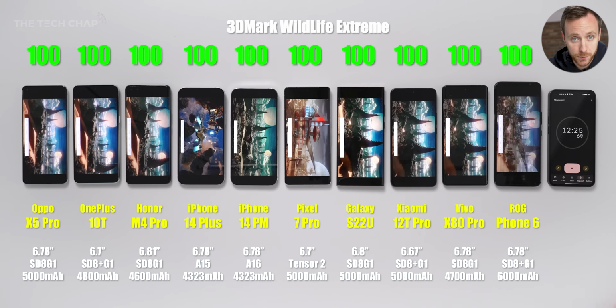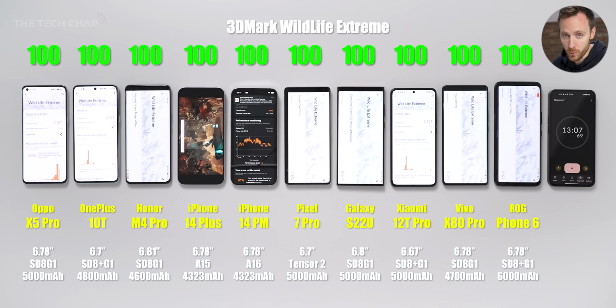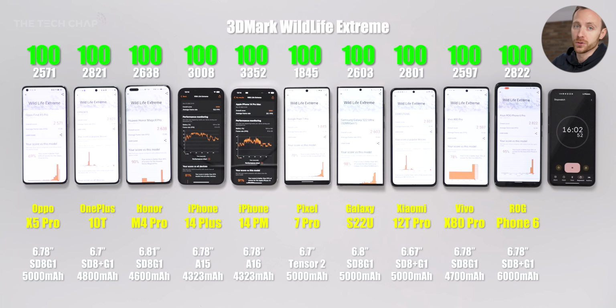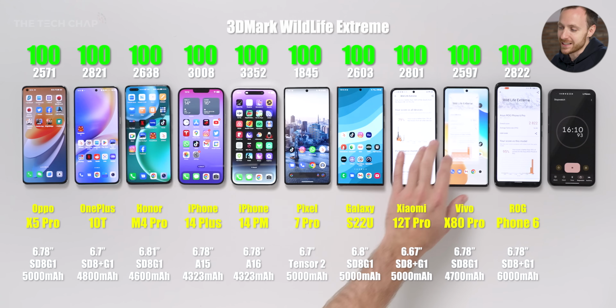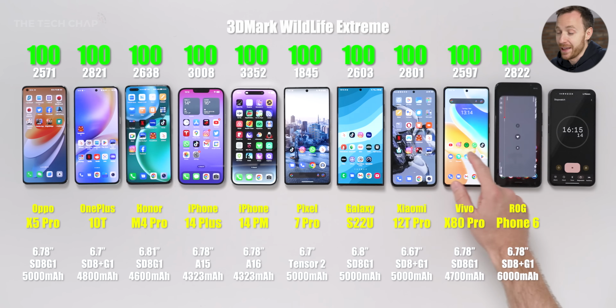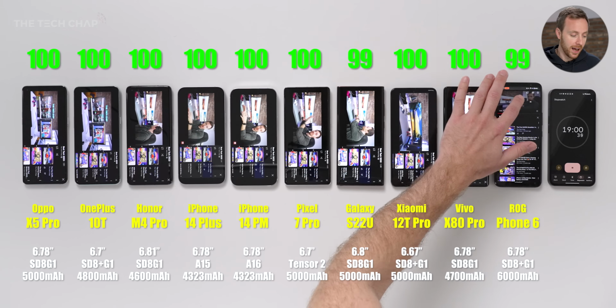So we have 5 different chips between the 10 phones, including the Snapdragon 8 Gen 1, also the 8 Plus Gen 1, also the Apple A15, A16, and the Google Tensor Core 2 chip in the Pixel. And you can see from these results, they're all fairly similar, although the iPhone takes the win and the Pixel is in last place.